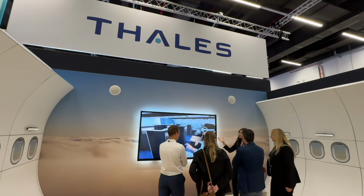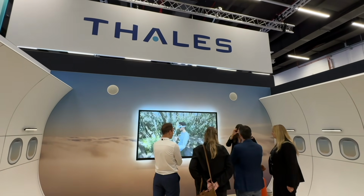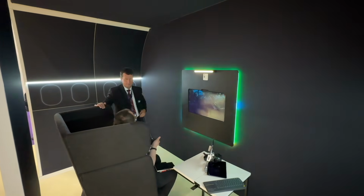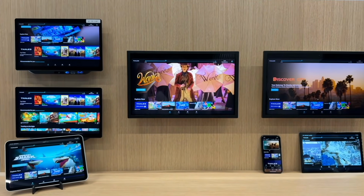So I heard about this word a lot, connected cabin. What does that mean, connected cabin? So for us, connected cabin is about bringing all the stakeholders that are bringing equipment on board and services together. For example, Thales is an expert in IFE and connectivity, and we would like as well to connect with the seat providers, with the catering providers, with any providers of an airline that would like to see how to bring more comfort and a seamless experience to the passengers.